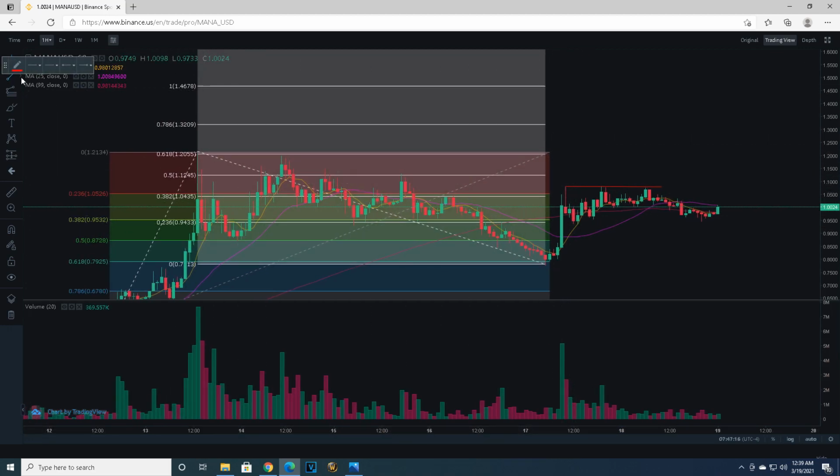Draw another trend line. We'll go from the low here. So I'm thinking somewhere around 4 p.m., somewhere around 4 p.m., it was going to break. We were going to break through the top.